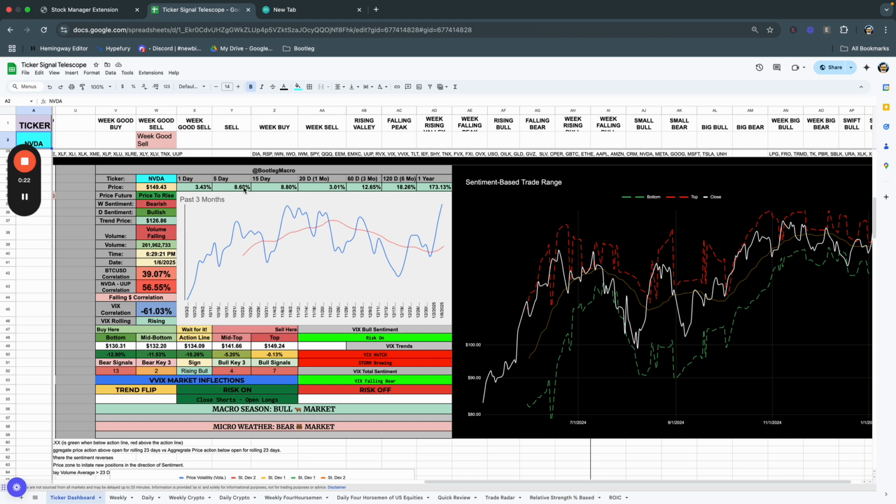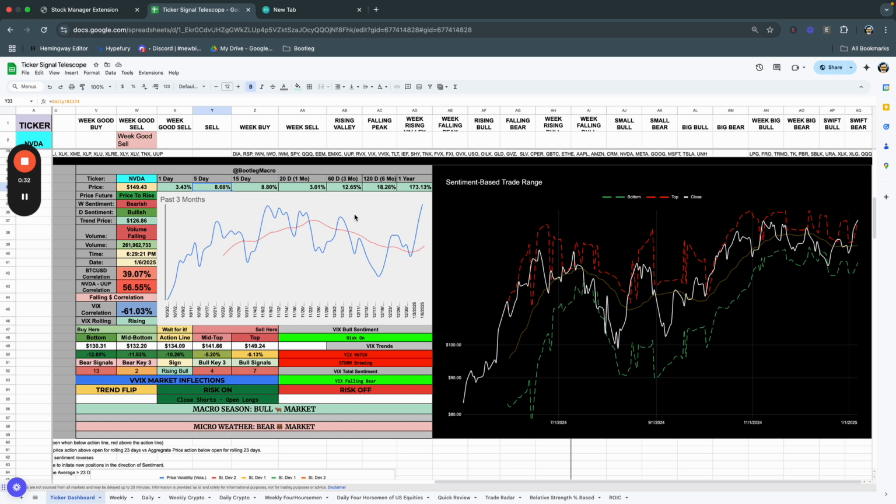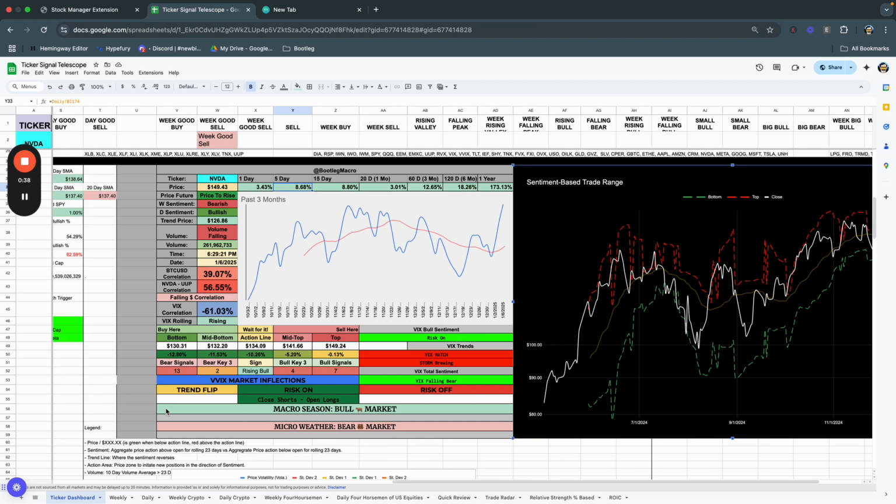I mean, we're at all-time highs. If you look at it on one day, we're up nearly 3.5% today, up 8.6% over a 5-day rolling return. I really love the rolling return as one of my personal favorite things to look at because I think it tells a much better story than just the price of one day or even the percentage of one day. But look at this. The breakout above is fantastic.